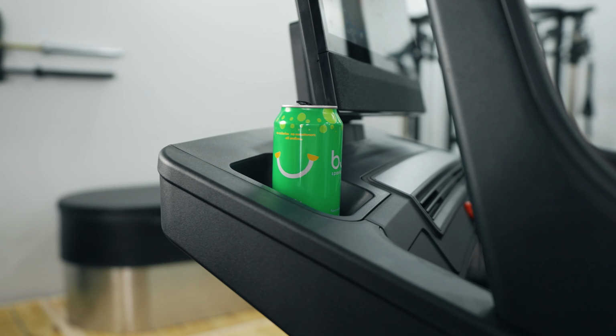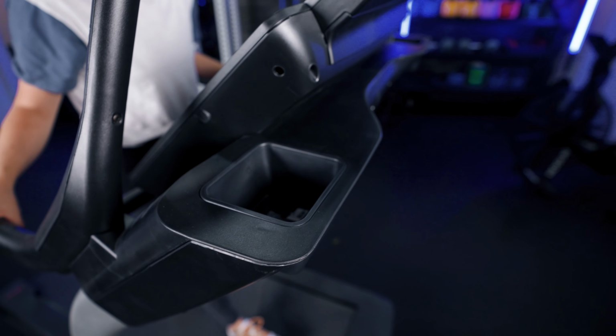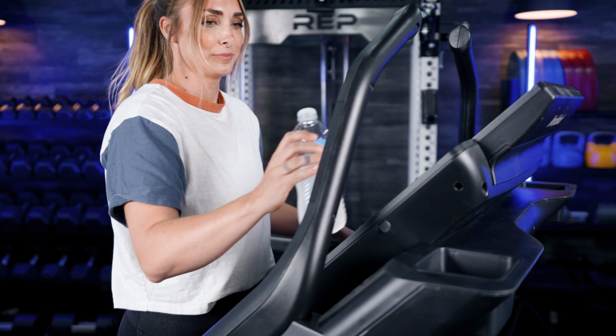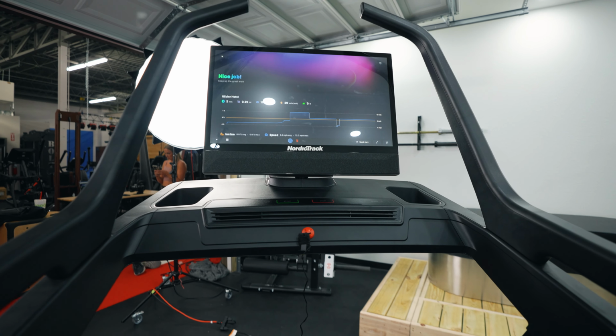There are cup holders located on the sides of the screen. Now, one complaint that I had about the old X22i was that there wasn't an easy way to get behind the screen in order to really utilize the cup holders. They've definitely changed that. The screen still blocks it a little bit, but definitely not as much.